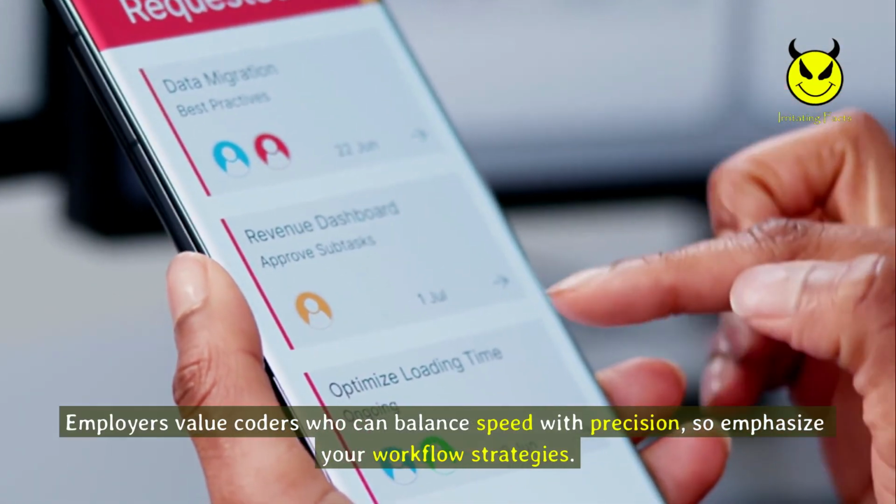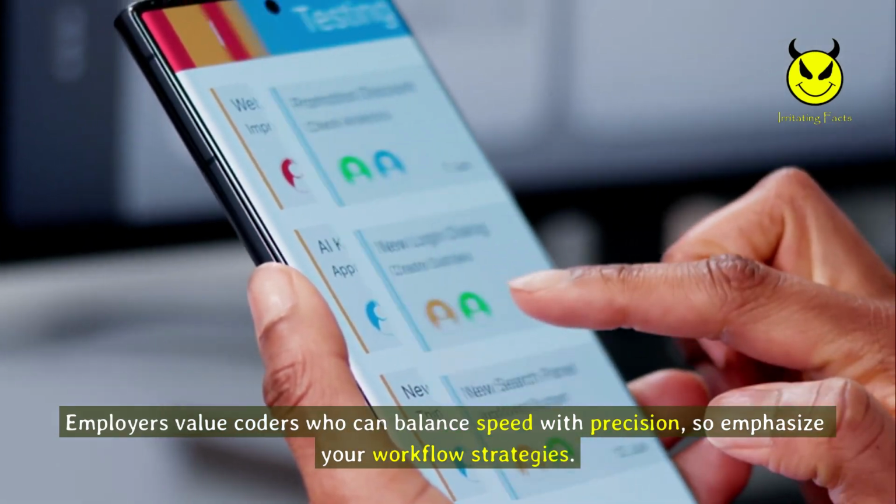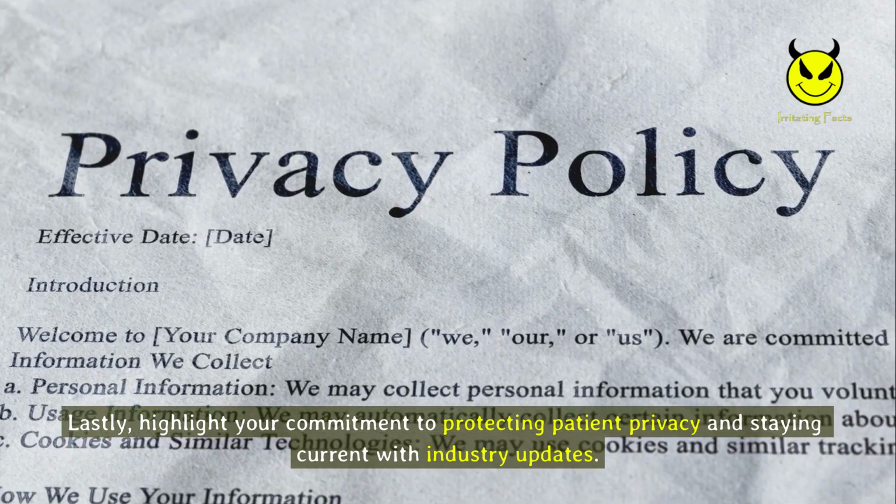Employers value coders who can balance speed with precision, so emphasize your workflow strategies. Lastly, highlight your commitment to protecting patient privacy and staying current with industry updates.